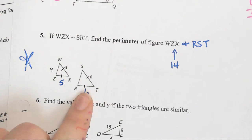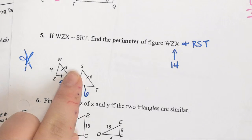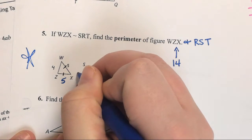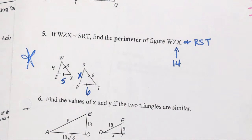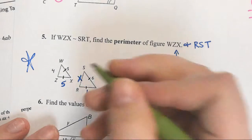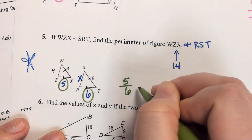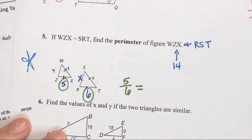Because this side has a 6 and that side has a 6. This side doesn't have anything. I need to figure that out. Oh, it's a good thing I know what to do. If you put an x on that side, we can solve this the same way we were solving number 4. What is our scale factor? So we figure that out. It's 5 over 6. I found my scale factor.